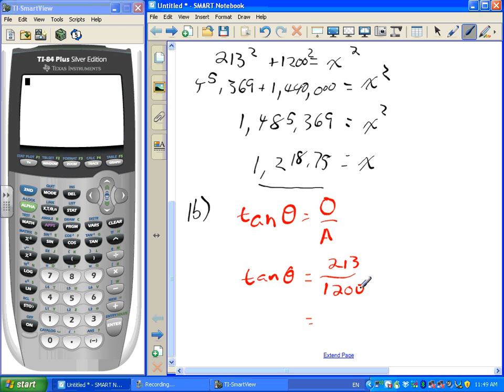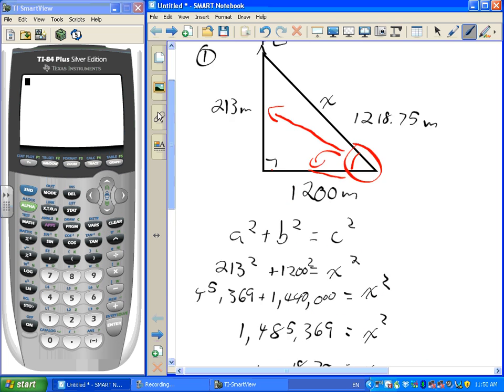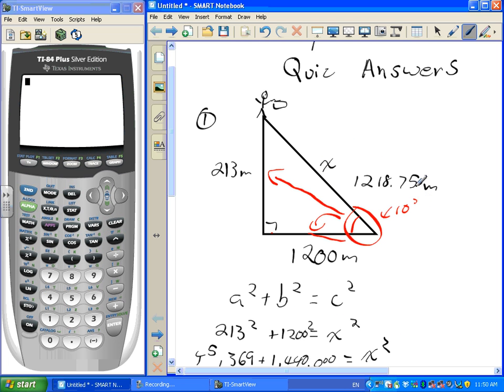That is equal to 0.1775. Sorry, I think I said that wrong. Yes, that's it, 0.1775, is equal to tangent theta. Now remember, I'm solving for theta, so I got to bring tan to the other side. When I put tan on the other side, it becomes inverse tan, so tan to the power of negative 1, 0.1775. Theta is equal to 10 degrees. I think it's 10 decimal something, but it pretty much rounds to 10 degrees. So our angle of elevation of this slide is 10 degrees. That's not a very steep slide in that case. I've now found everything I need to find on question 1.